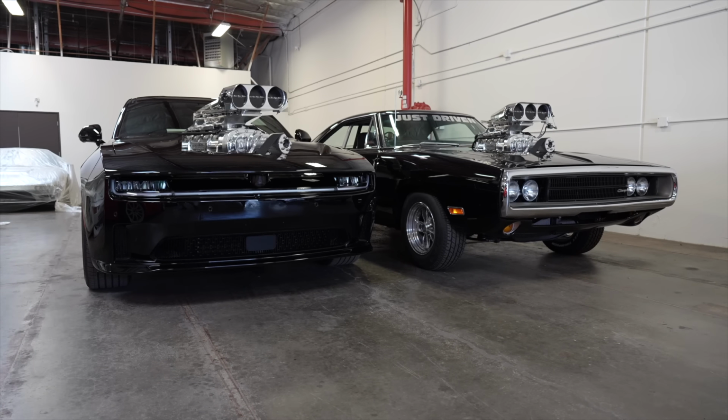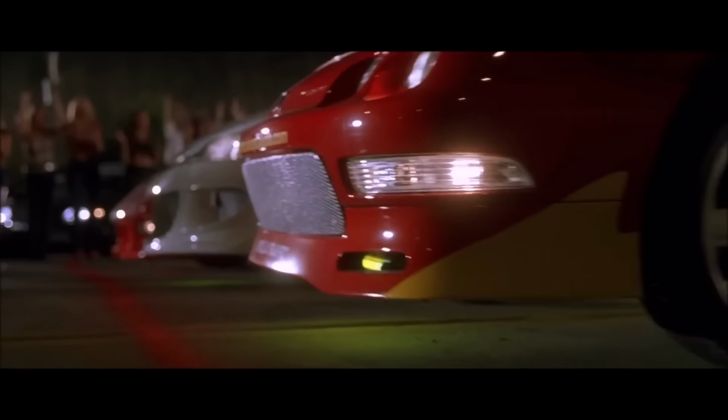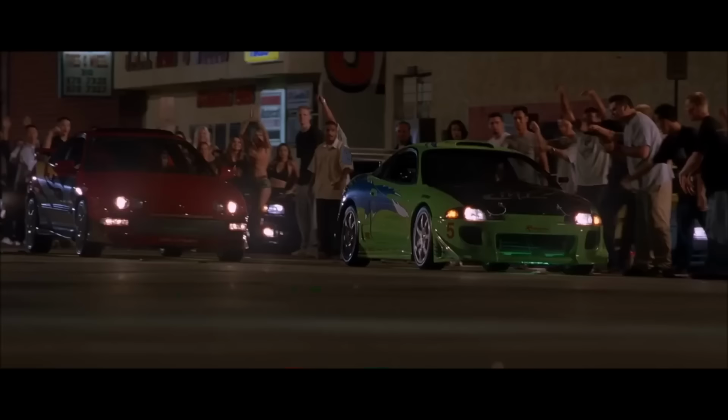Because for Dom, it's not just about driving something fast, it's about making it his own. And that's the point, right? Doesn't matter if it's electric, gas, hybrid, rotary, or steam-powered, it's yours. If it's built, tuned, and loved, then it belongs on the streets.